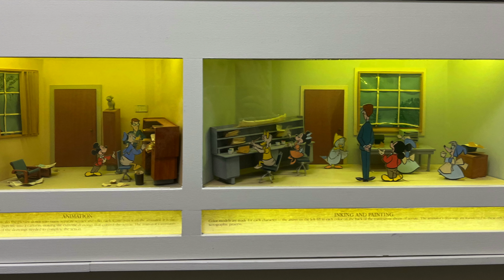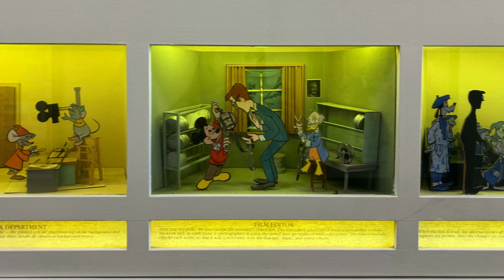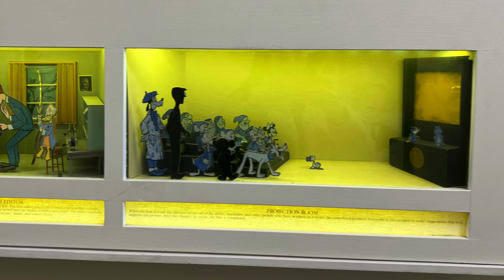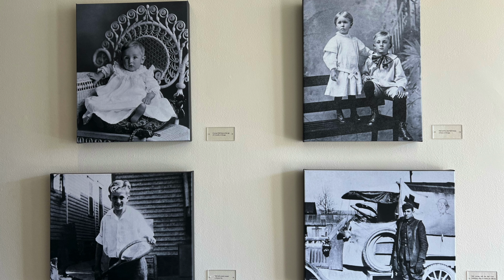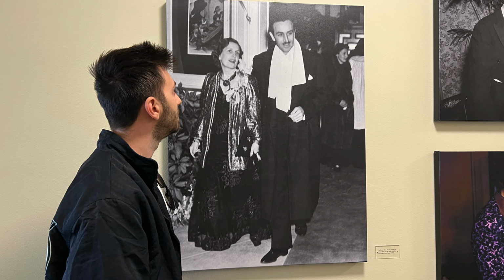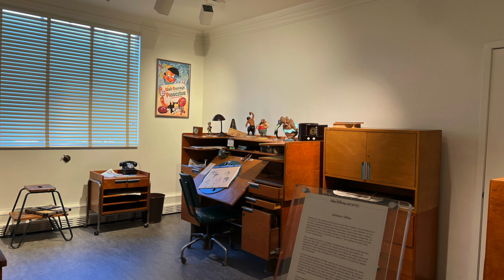One display was a detailed diorama showing the animation process from start to finish, giving us a deeper appreciation for how much work goes into creating even a single frame of animation. From there, we learned a little bit more about the animation process as a whole, and we even got a glimpse into what an animator's office would have looked like way back in the day.